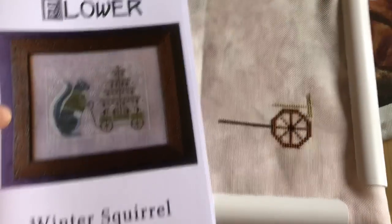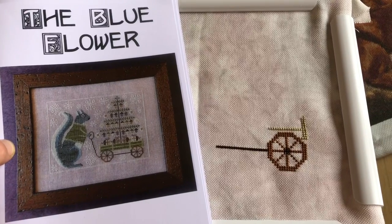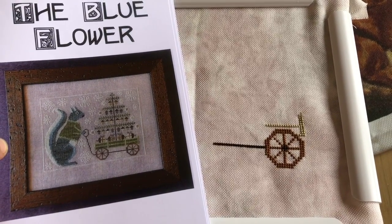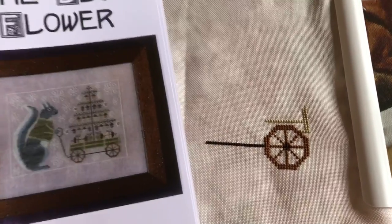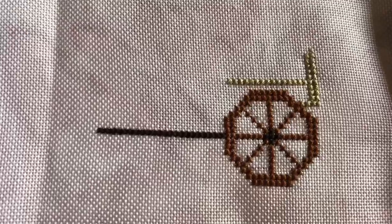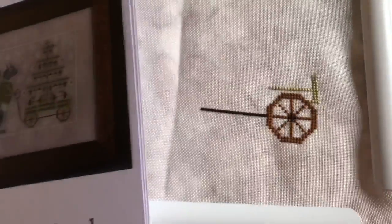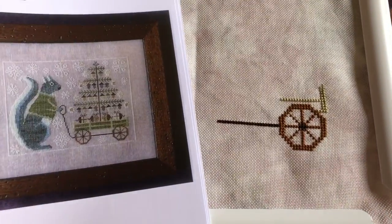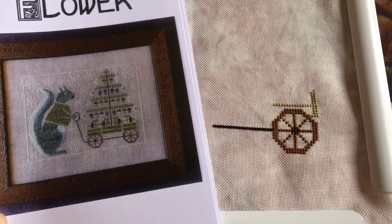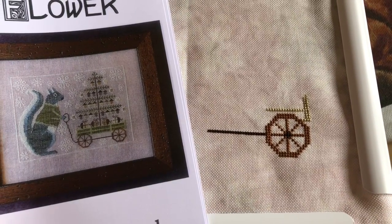So this is where I got to on the Winter Squirrel by the Blue Flower, and I really like how this is coming along. It's just a nice stitch. Even weave also makes it nice and easy. This is a fabric that I dyed myself, and this is how far I got with it. I do need to keep reminding myself that I don't have to make a massive start. It is Stitchmania, and it's all about just starting new projects. So that's all that I could squeeze into yesterday.